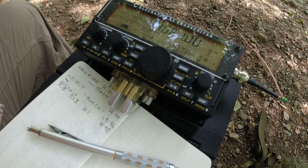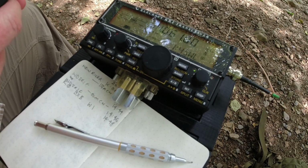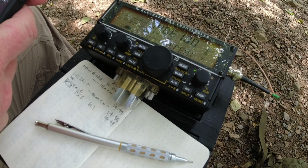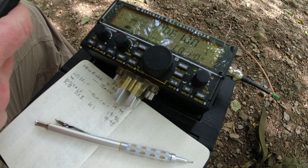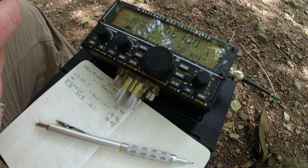And I suspect it's because we're down here and it's 20 meters. It's a little early for 20 meters. I'm not going to catch any European stations from down here in this gorge. Probably going to do much better with the lower bands. Let's see if I can see where Eric is right now.